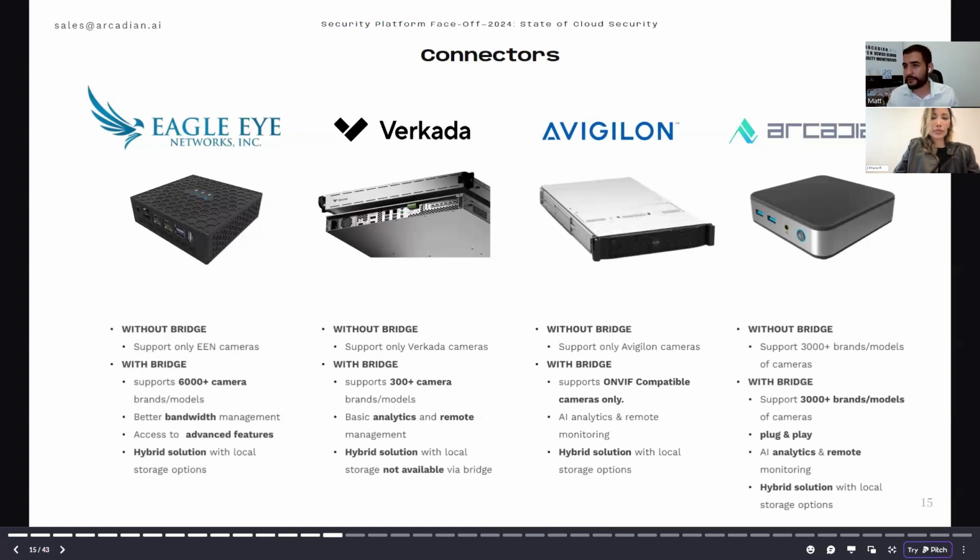With the bridge, you have access to the same brands and models of cameras, and it's plug and play, where you auto discover and bring everything on. A lot of the other cloud connectors do have plug and play and auto discovery and onboarding capabilities, but it's usually reserved for their own specific brands, not for other brands. And that's where our cloud connector slightly differentiates itself.